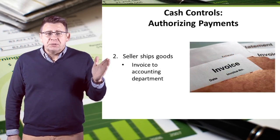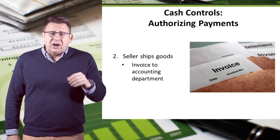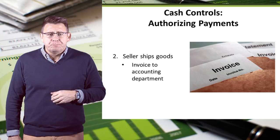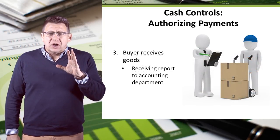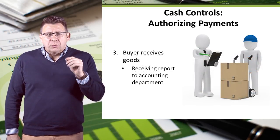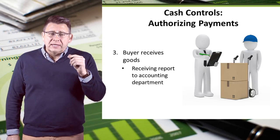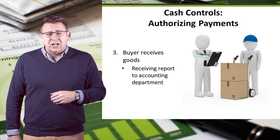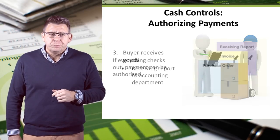The seller then ships goods to the buyer and sends an invoice to the accounting department of the buying company. Once the items are received by a buyer, a receiving report is prepared detailing the items received and quantities. This report is also sent to the accounting department.